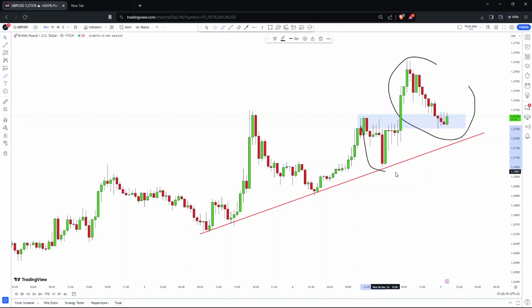So we have this corrective wave here. It began on this area, so it is a very, very important area, and that's where the strategies of retest or last case come from, where a new corrective wave ends where the previous corrective wave began. So the previous corrective wave began here, and then the new corrective wave is expected to end here.